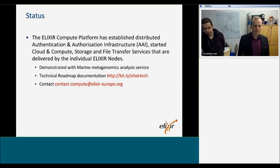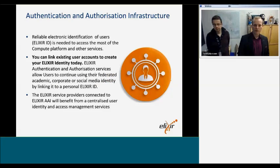So the technical facts have been documented into a public document, and the link is shown here. And there's also a contact address how you can reach the people on the compute platform. So this is the current status of the ELIXIR Compute Platform.